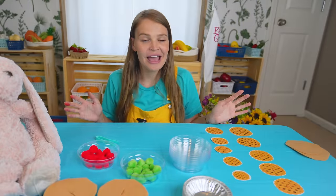Let's grab a cup. Putting cup down. And Bunny, how many carrots would you like in your juice? I would like 3 carrots. Okay, here is 1 carrot. Squeeze. 2 carrots. Squeeze. 3 carrots. Squeeze. And we'll pour this juice in as our carrot juice for you, Bunny.